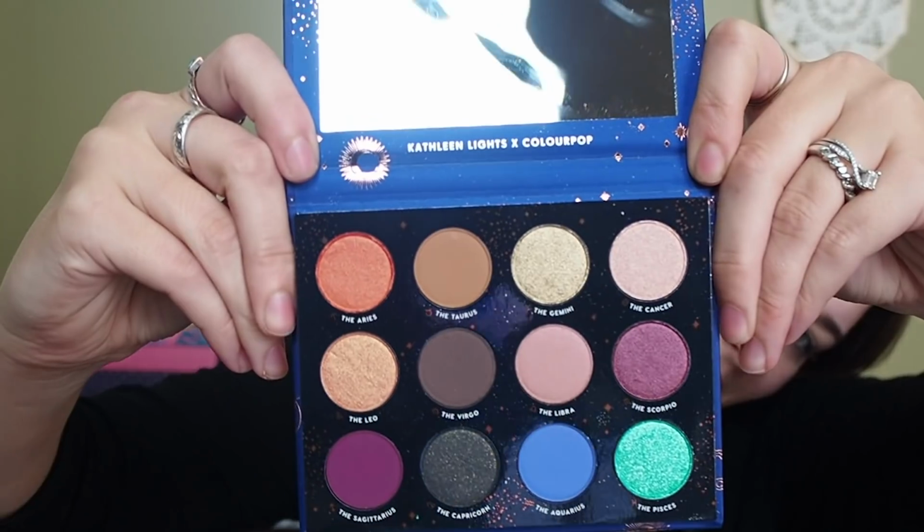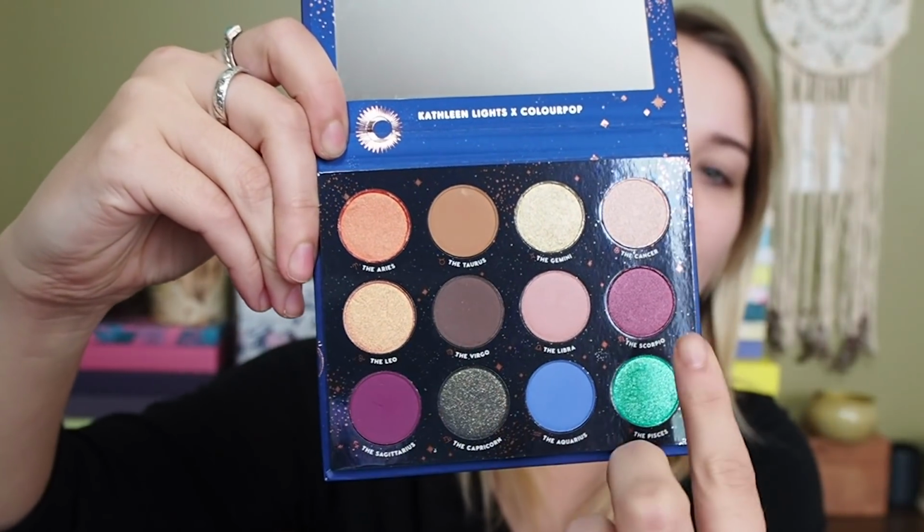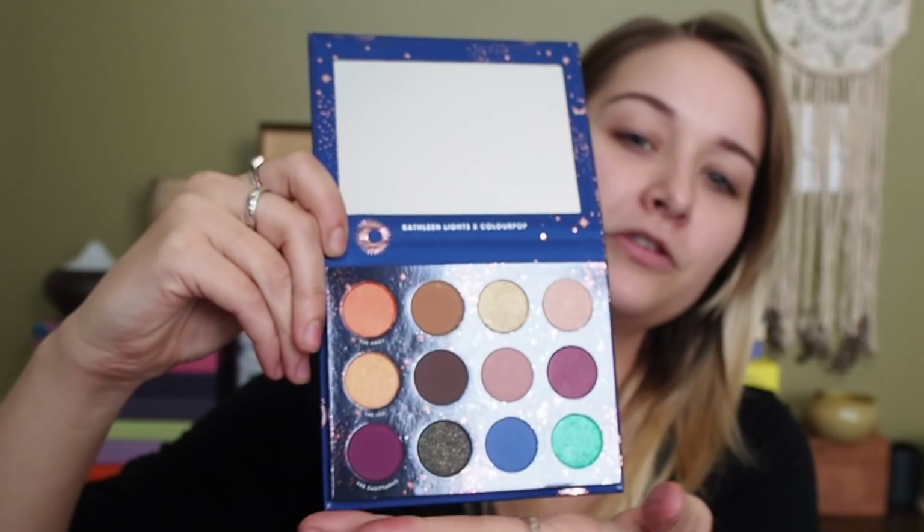Now, these are all named after each sign. So we have 12 shadows for the 12 months, the 12 signs. We have Aries, Taurus, Gemini, Cancer, Leo, Virgo, Libra, Scorpio, Sagittarius, Capricorn, Aquarius, and Pisces. And isn't that just the prettiest combination?